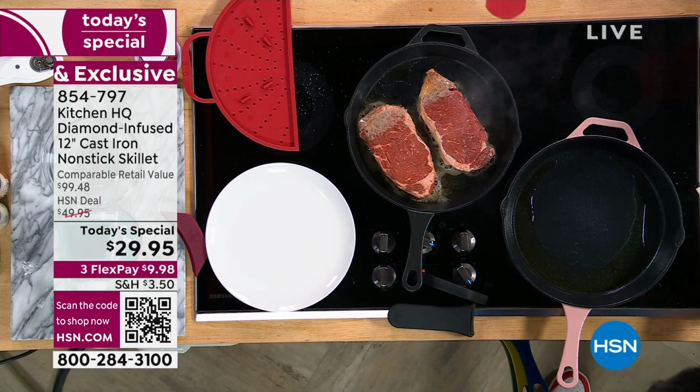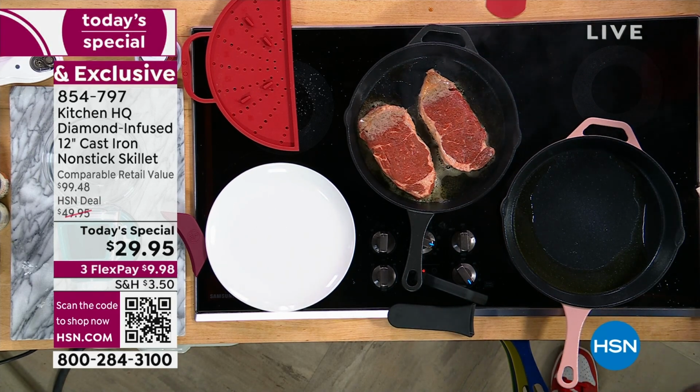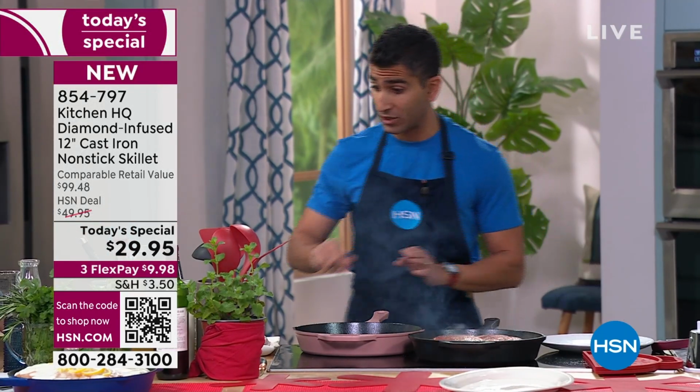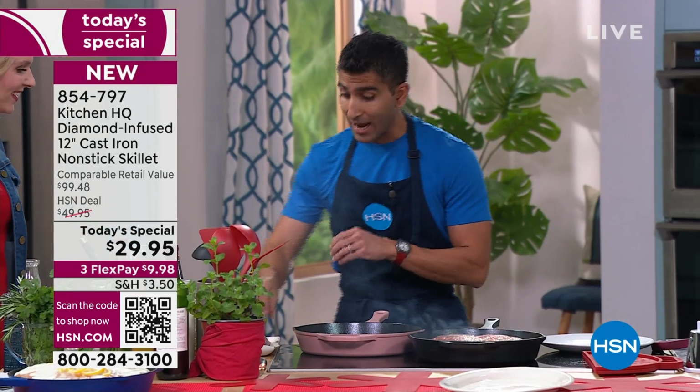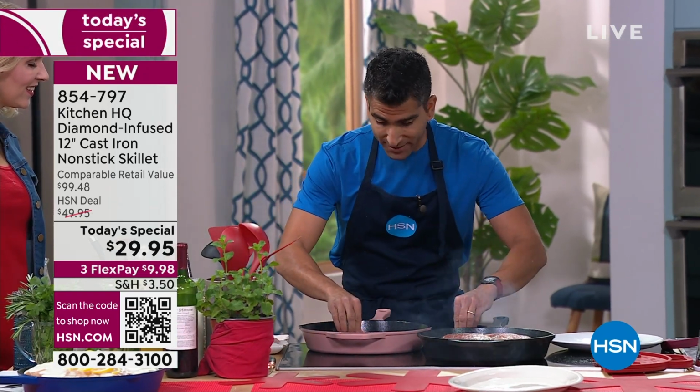So here I've got some skin-on snapper. It's also lovely with trout or salmon. Some people don't like the skin. I love the skin. When you do it the right way, you're going to love the skin as well. Dry the skin and then put it into a beautiful, hot, non-stick pan.